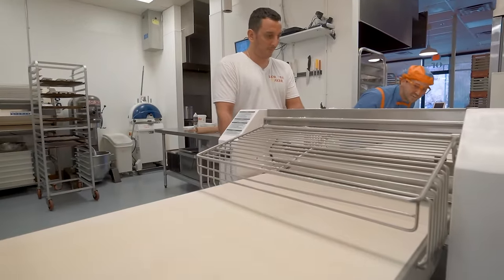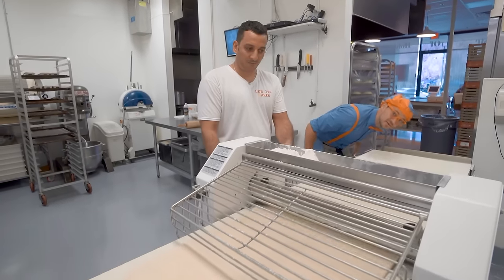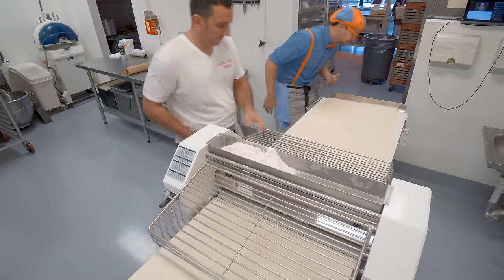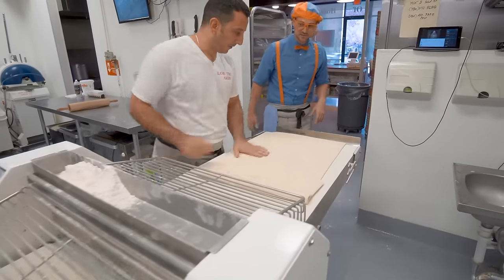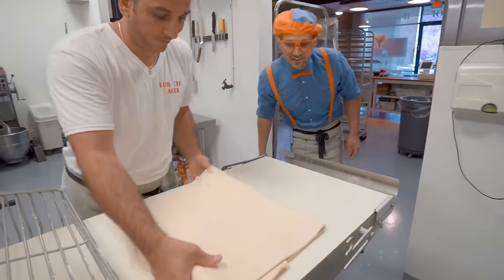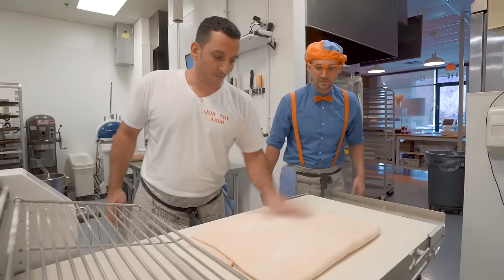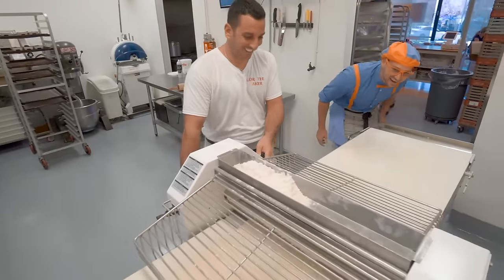Whoa! Whoa! Whoa! It's getting bigger because it keeps getting squished down. Whoa. Okay, another time to fold. Whoa, that looks so cool. Huh, okay. A little bit more flour. Good job. Thank you. Okay.